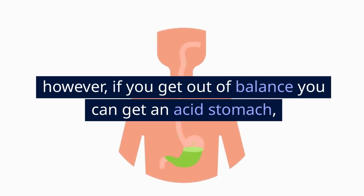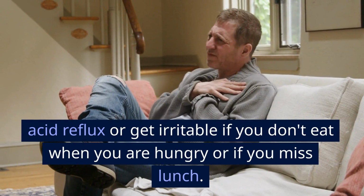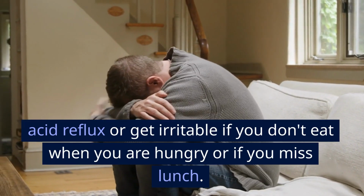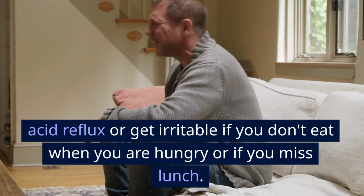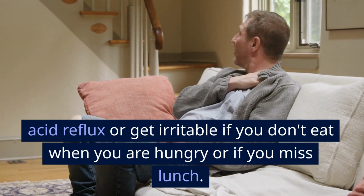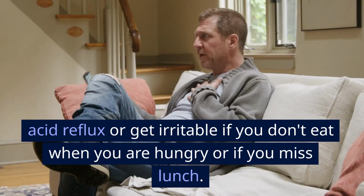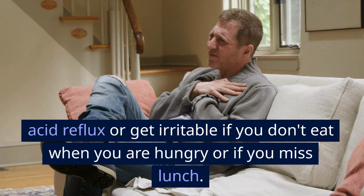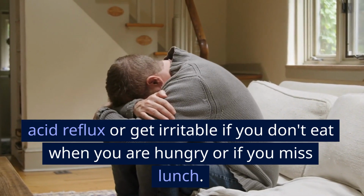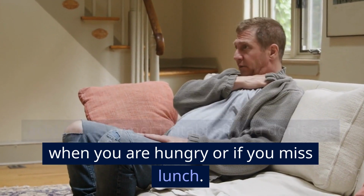However, if you get out of balance, you can get an acid stomach that leads to acid reflux, or gets irritable if you don't eat when you're hungry or if you miss lunch. Those are the classic signs of an Ayurvedic Pitta predominant person. And why? Because lunch is when the body has the most amount of hydrochloric acid in the whole 24-hour circadian cycle. So if you don't put the food in when most of the acid is in, you will start to cause yourself all kinds of Pitta imbalances or acid digestive imbalances.